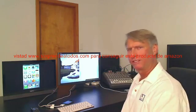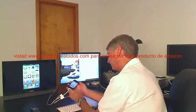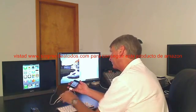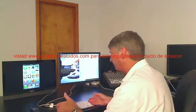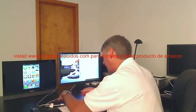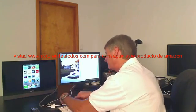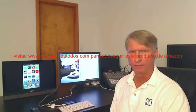So here's my surrogate desktop. I've got the iPhone 4S connected through the digital AV adapter and the HDMI cable to a digital television. And I've got it paired with an Apple Bluetooth wireless keyboard. I can view the home screen no problem, but in desktop mode, the iPhone 4S really isn't as usable as it could be.